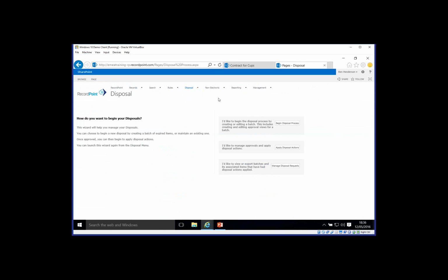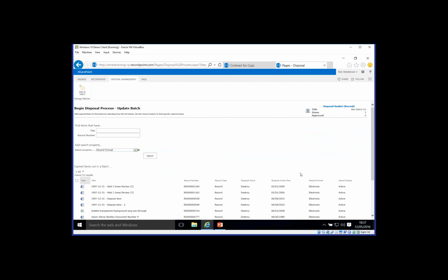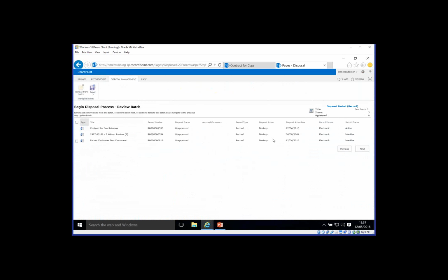So, for example, within that batch, you might have some HR records. You might also have some finance records that need to be approved by different people within the business. And you can send those views out to those different people. They click on the link and they get taken to a page where they can go through the approval process. I'll just go through that now and show you that I've already got a batch created. I can absolutely add more items to the batch. It tells me exactly what is up for disposal, and I can narrow that down.